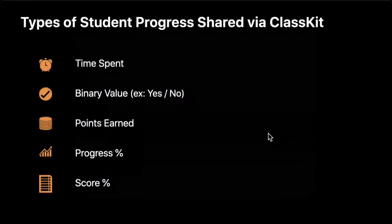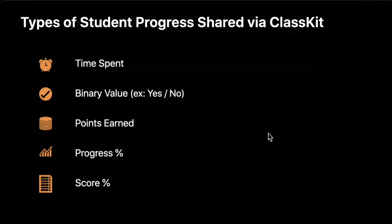So these are the types of progress that we can share within ClassKit. And again, this is more on the developer to set up, but you can look at the time spent. We did see that. Binary values of yes or no. Obviously, the points earned, and of course, progress and score are going to show up as percentages. So these are the types of values that we can actually get feedback on from their progress inside of Schoolwork.